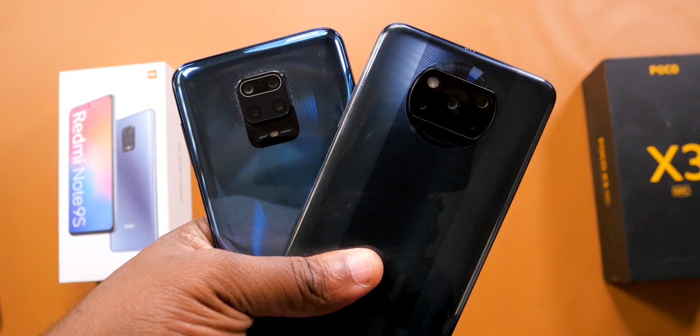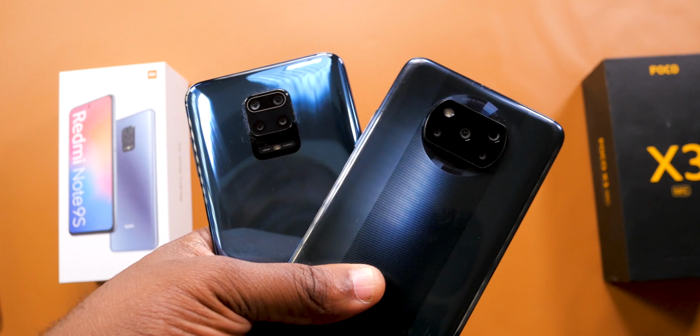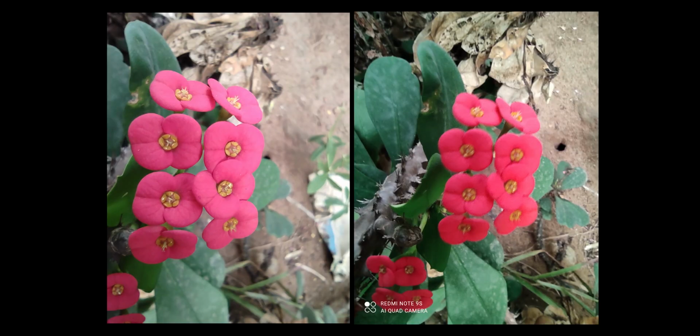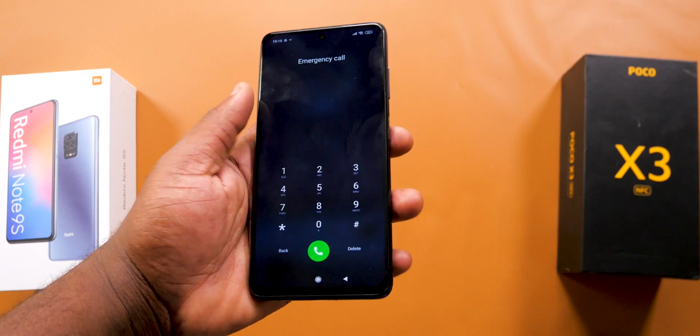For the camera comparison, I will have to give it to the Poco X3 NFC for the slightly, and I mean slightly better front-facing camera, and the rear camera takes better pictures at night. Macro shots are better on the Redmi Note 9S, but how many of us take macro pictures? So the winner of this camera comparison is the Poco X3 NFC.